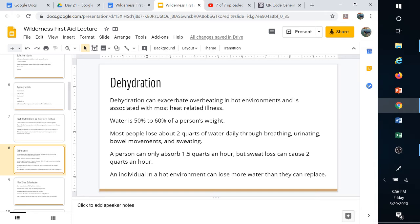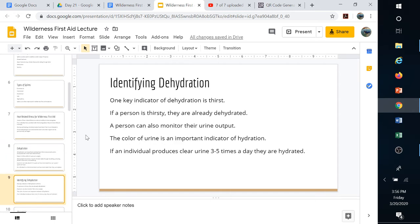You can lose 2 quarts daily just through breathing, urinating, bowel movements, and sweating. And you can only absorb 1.5 quarts an hour, but you can sweat more than you can take in. You can sweat 2 quarts an hour, depending on the environment, and only be able to replace 1.5 quarts. So even though you're drinking an excessive amount, you may not be absorbing all of that, and you end up getting dehydrated even after drinking water all day.